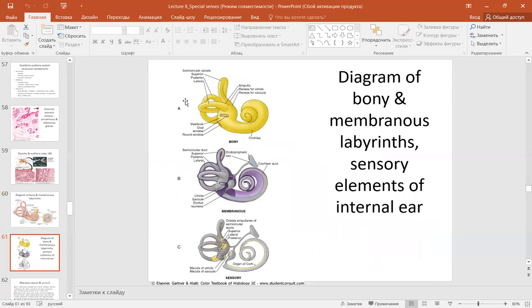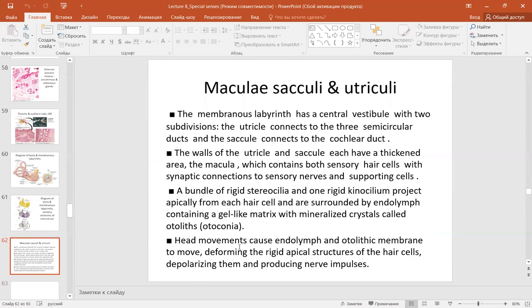This is a diagram of the bony and membranous labyrinth, the sensory elements of the inner ear. The bony labyrinth includes the cochlea, the vestibulum, and the semicircular canals. The membranous labyrinth consists of the cochlear duct, sacculus and utriculus, and 3 semicircular ducts. And the sensory areas are the crista ampullaris, macula sacculi and utriculi, and spiral organ of Corti in the subsequent membranous components of the inner labyrinth.